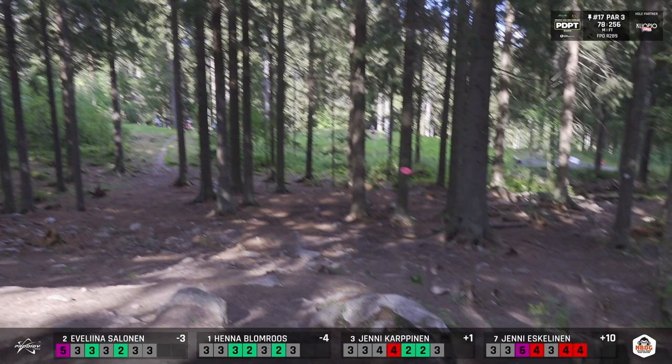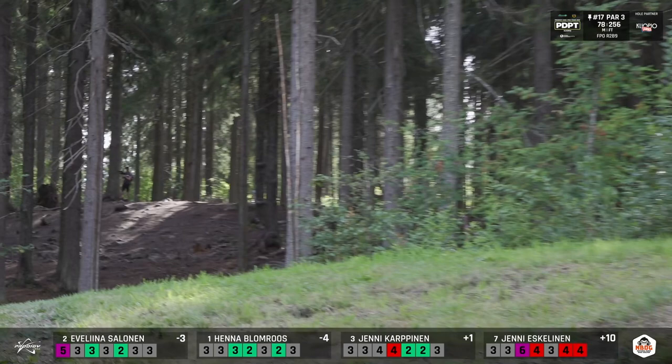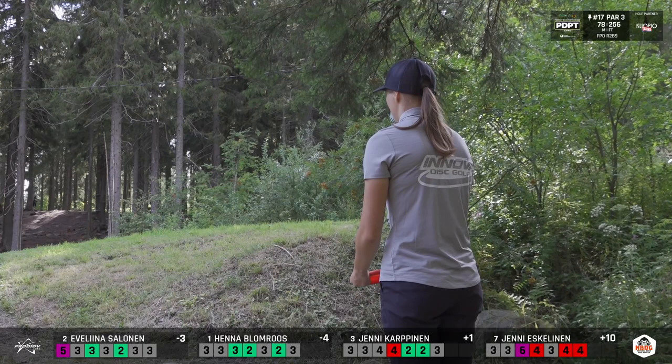This is getting close to that height and just fading out quick. Yeah, right height, but just not enough power. That disc just kind of loses speed. Physics come into play, and it fades left.